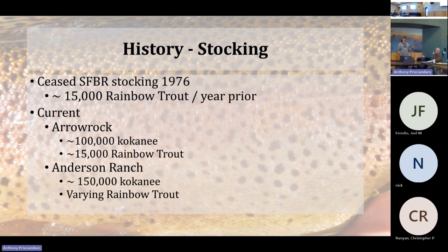Talking about stocking, Anthony kind of mentioned this. The South Fork has not been stocked since 1976. Prior to that, it was receiving about 15,000 rainbow trout per year. The stocking in the basin, however, does contribute to the reservoir a little bit. So Arrow Rock receives about 10,000 kokanee annually and about 15,000 rainbow trout. Anderson receives about 150,000 kokanee and varying levels of rainbow trout.